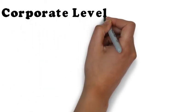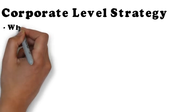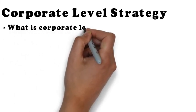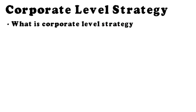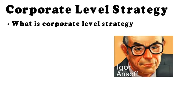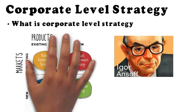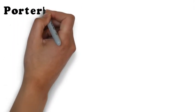The other major topic area is corporate level strategy, which we've discussed in quite some detail and is quite a popular question on the examination. So what is corporate level strategy? There is, again, a major theory here. We'd be looking at a chap called Igor Ansoff and his matrix. And I would expect to see this in the examination, providing good examples for each of those 4 quadrants.